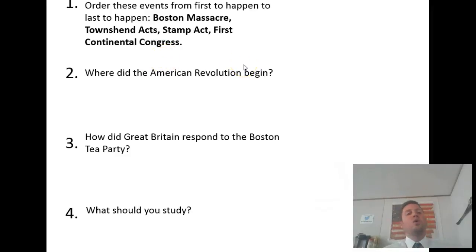Number 2, where did the American Revolution begin? At Lexington and Concord. The first shots fired of the American Revolution happened at Lexington and Concord. Number 3, how did Great Britain respond to the Boston Tea Party? They responded by issuing the Coercive Acts, or the Intolerable Acts, as we said. Number 4, what should you study?